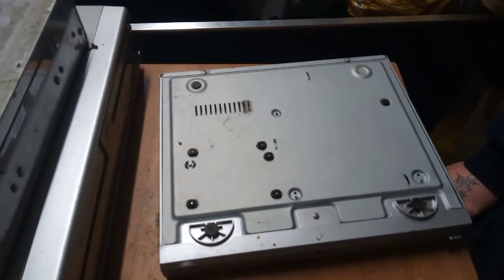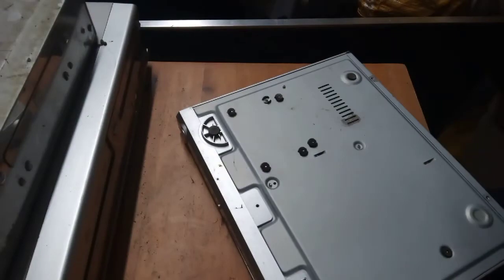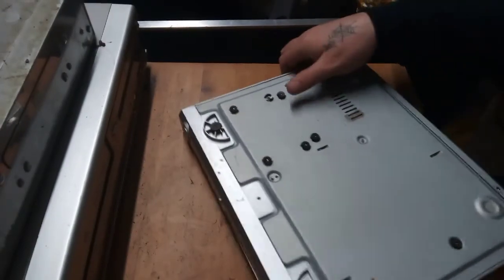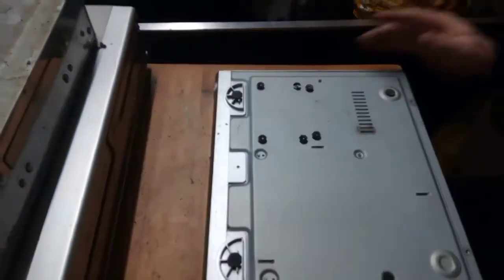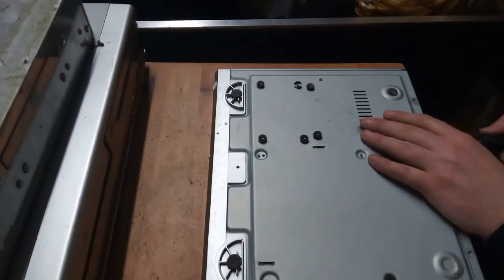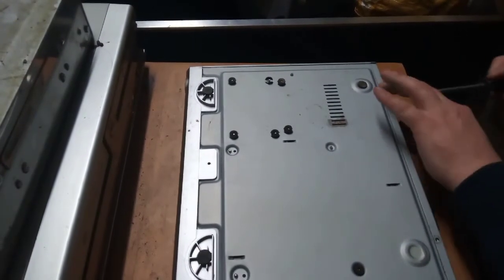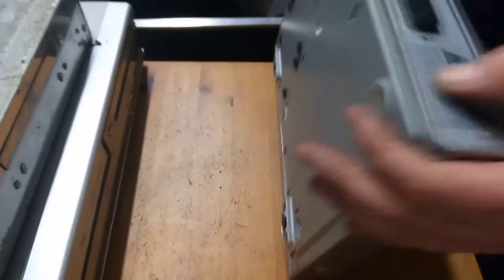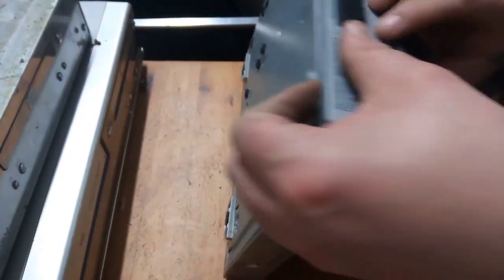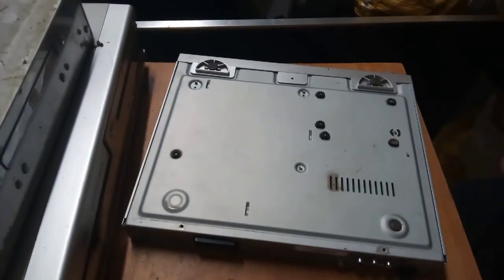I'll pause. What? Let me undo these screws and we'll get it. Okay, there we go. Right. I think I've got them all off. No, I didn't see one. Damn it. It's always the way. Always miss a few screws. Okay. Why are we not coming off? Oh my god, I've left a couple on the side.